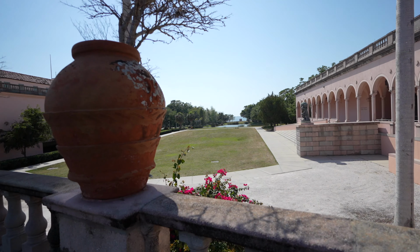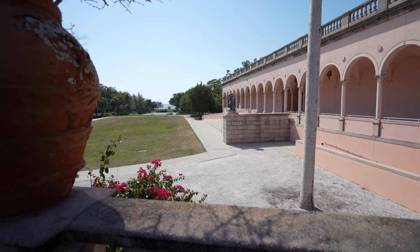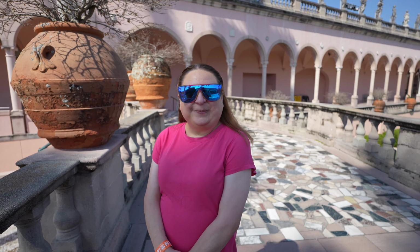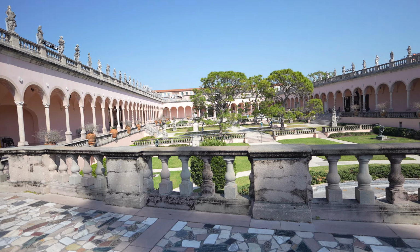Could you imagine sitting out here enjoying? It's really neat. I like this, Amber. We should buy it for real. Make that into a pool.